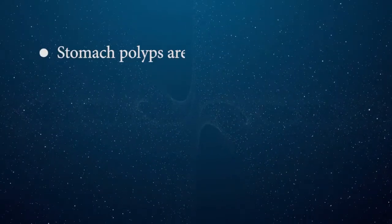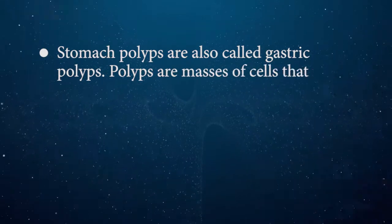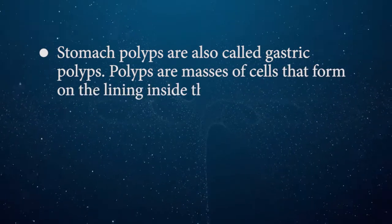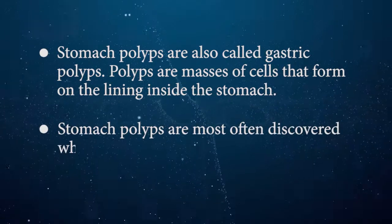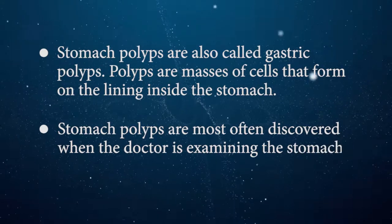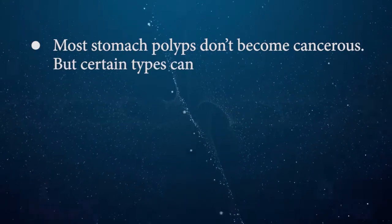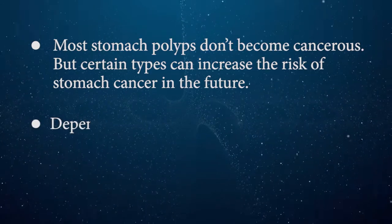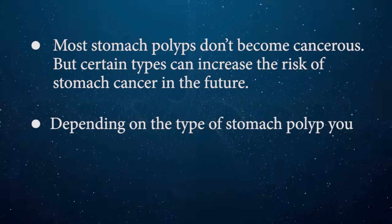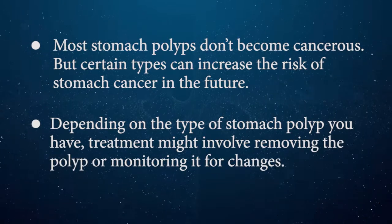Stomach polyps are also called gastric polyps. Polyps are masses of cells that form on the lining inside the stomach. Stomach polyps are most often discovered when the doctor is examining the stomach for some other reason. Most stomach polyps don't become cancerous, but certain types can increase the risk of stomach cancer in the future. Depending on the type of stomach polyp you have, treatment might involve removing the polyp or monitoring it for changes.